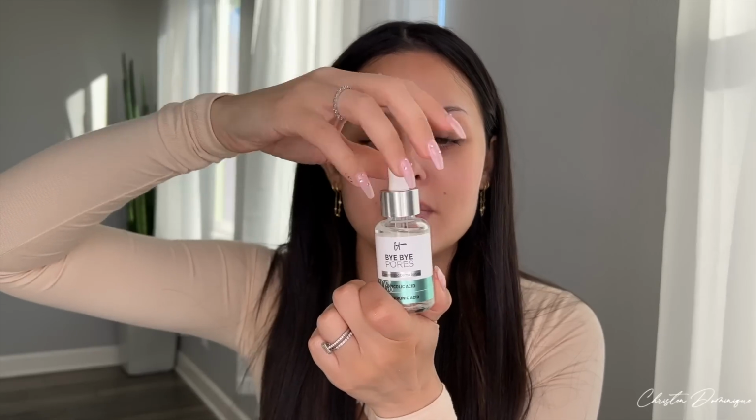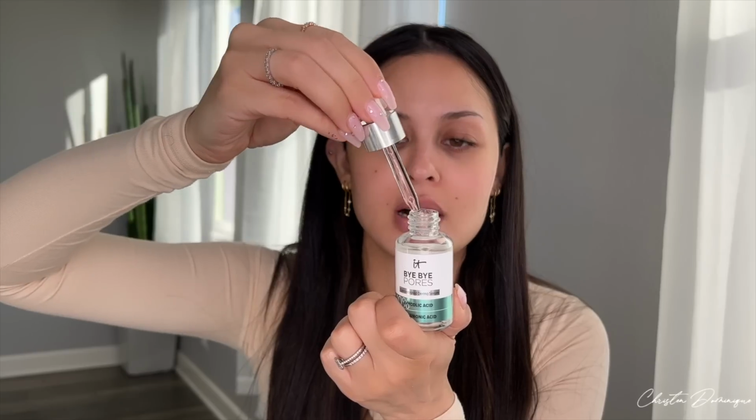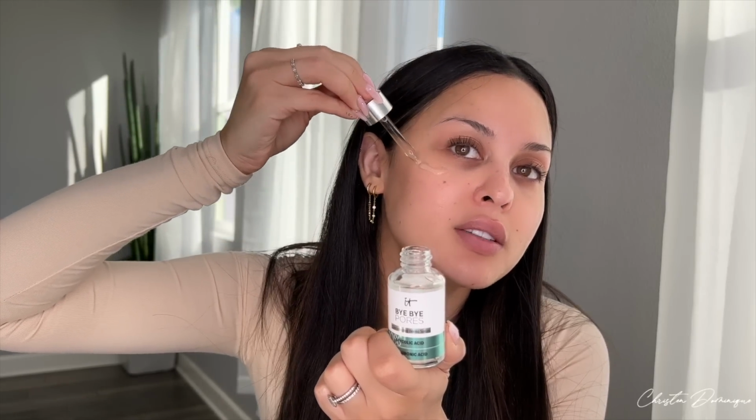Then I'll take some of the Bye Bye Pores. You just put on 4 to 5 drops on your face. I'll just do this. It's just quick and easy, and I'll just put it in this area because this is where all my large pores are, right around my cheek area and my nose, and a little bit right here. So I'll let that sit before I put on primer.